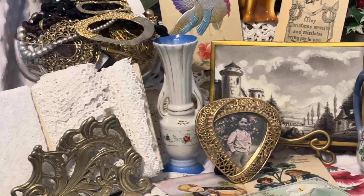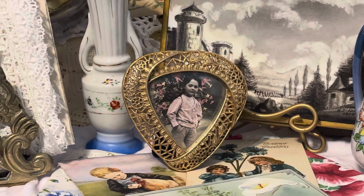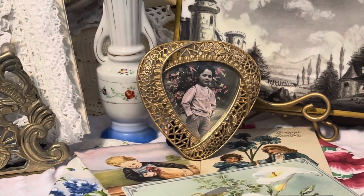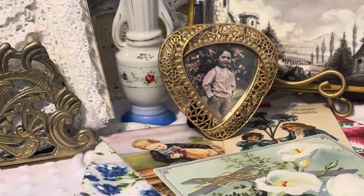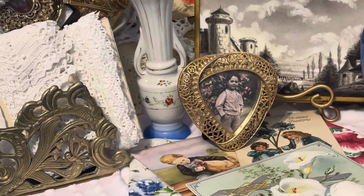Long skinny vase like that. And then I absolutely just love this little frame with that little boy in it. It's marked Taiwan on the back. I want to say it's probably 70s, maybe even 80s, but it's a really neat piece as well.